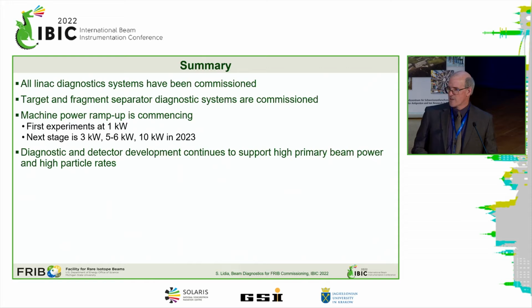So with that, just to summarize, all of our LINAC diagnostic sections have been commissioned, and they've supported our LINAC commissioning up to 200 MeV per nucleon, and now we're moving into the regime of ramping our power up. We started at 1 kilowatt this year. Later this year, our next stage is 3 kilowatts, and then in the next calendar year, we'll be looking at 5 and then 10 kilowatts by this time in 2023. Our diagnostic and detector development continues to support high beam power and high particle rates.